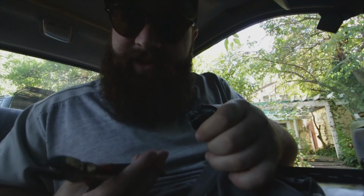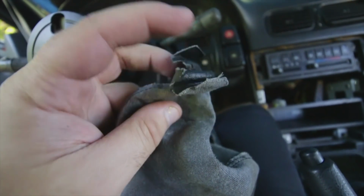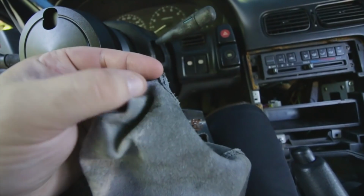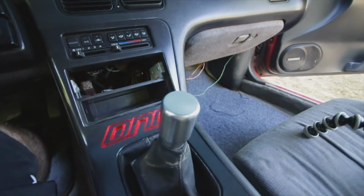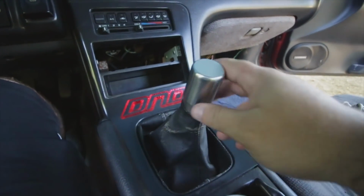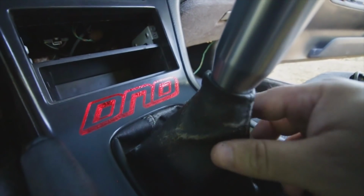This is really hard to get off. All right, so we got it off now. So we're gonna try and put some electrical tape around this and then run it on the shift knob. And I feel like this should be good enough, like that, until we can get a new boot.